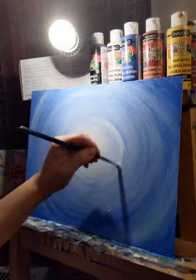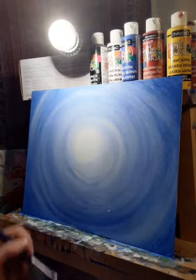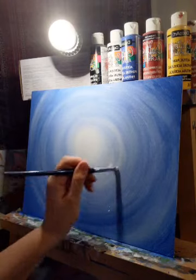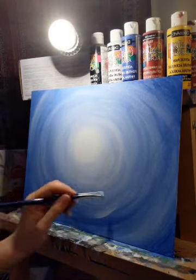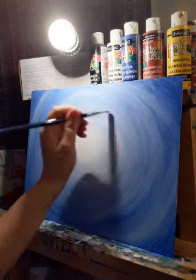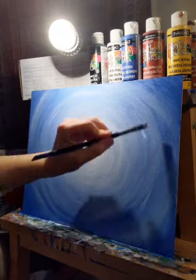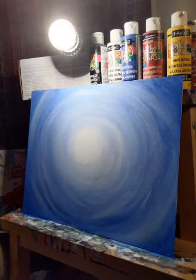So basically just keep playing with this until it's the way you want it to be. If you're finding that you're pulling off paint, then you might want to wait till it dries more before you touch it again. Same if you're finding that it's not holding the color that you want. For me, I like seeing the streakiness of the paint, so I enjoy having the darker and the lighter blue strokes in the background. I think that's going to make it look really cool.